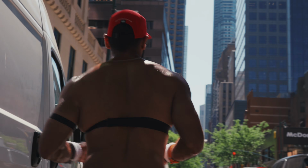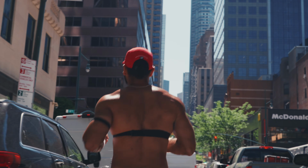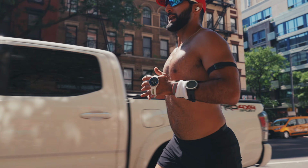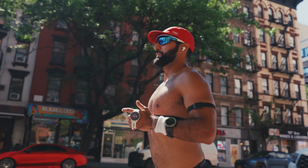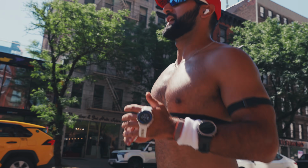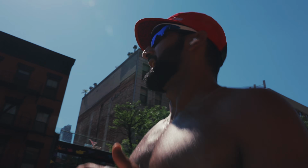Tall buildings, obviously that impacts the view of the sky. Luckily today it's a bright blue sky, so there's no clouds. That's a win, but we want to see in these harder conditions with tall buildings, if you're in a major city, are these going to struggle? Which one's going to win? Which is the best watch for the best GPS in a city like this?